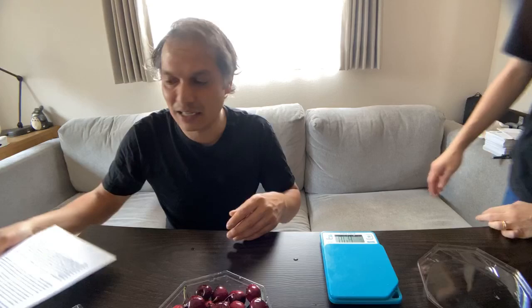The Japanese cherries are predominantly from Yamagata Prefecture. Yamagata is a prefecture up in Tohoku, not so far from Niigata. Let's see if we can fix the, there you go, a little bit better. Yamagata makes 70% of the Japanese cherries. You can actually get a box of cherries with about 25 or 50 in there, and it can cost you several hundred dollars because the cherries are perfect.